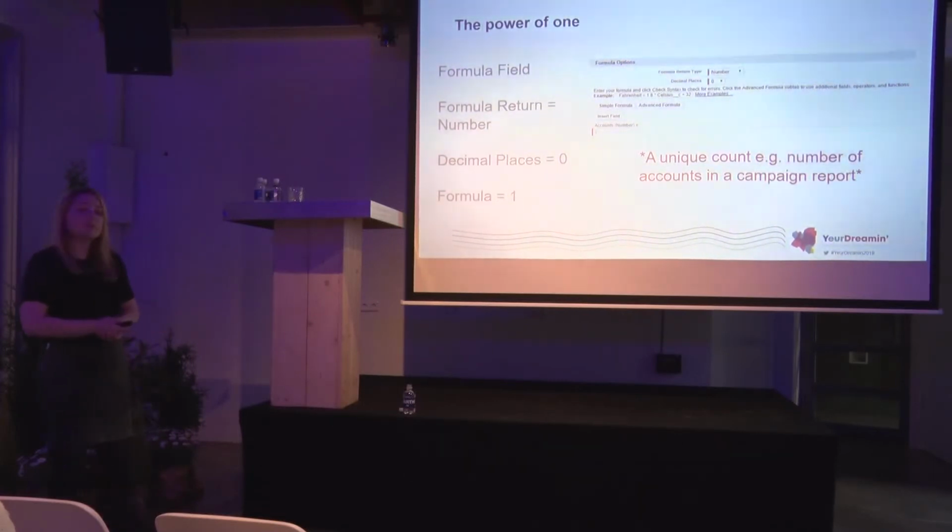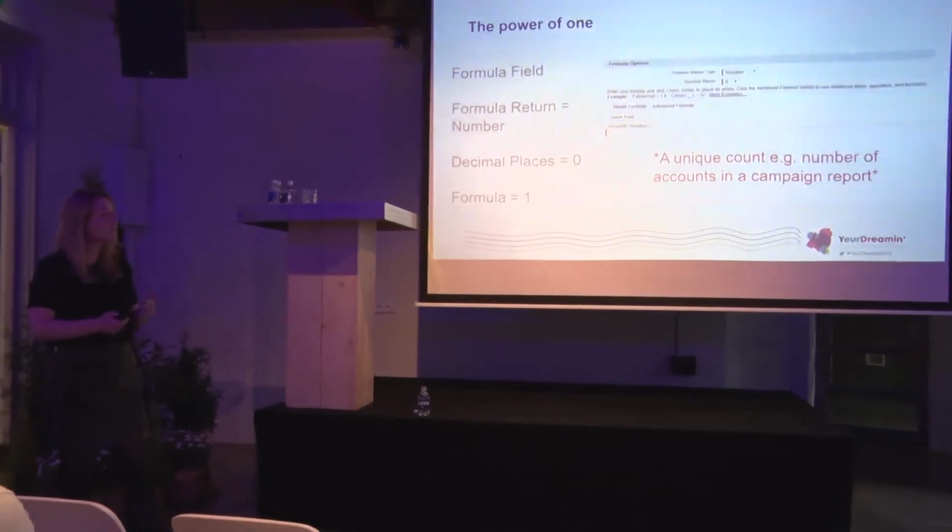It's really simple. It's just a formula field, and the return is a number, no decimal places, and the formula is simply a 1. So if you don't have that set up, set that up.